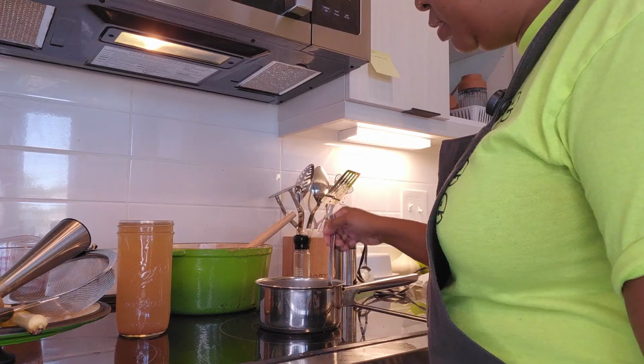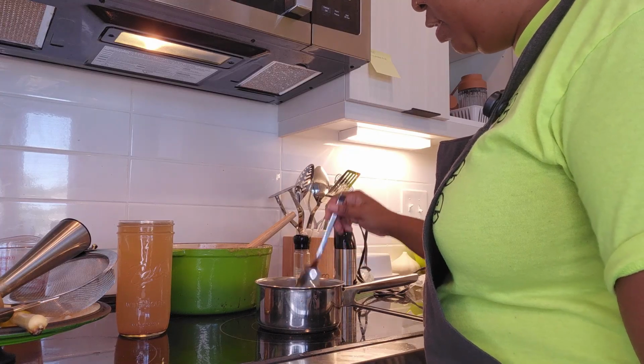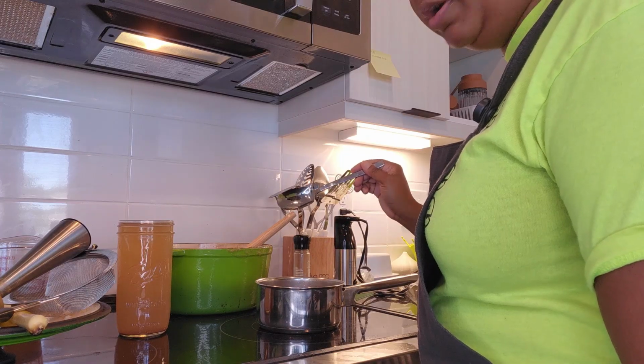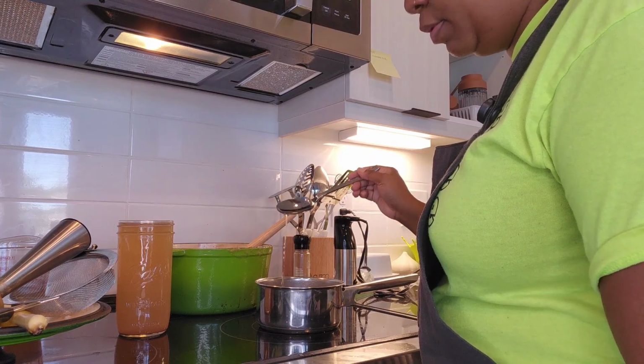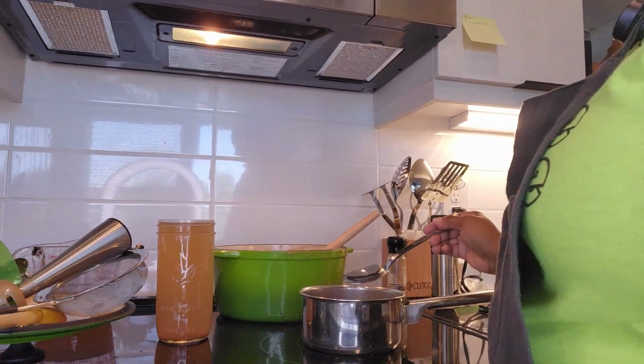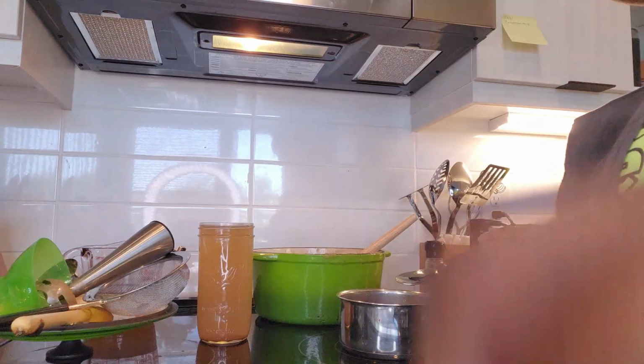The really great thing about simple syrup is that it comes together very quickly. I do want this for coffee. So you see this is a little runny. I don't know if you can see that. Let me pull this camera up here a little bit more.